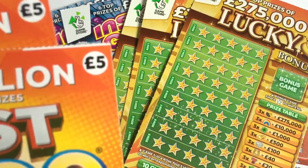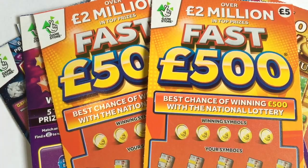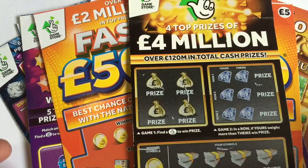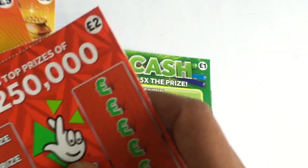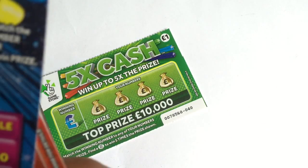I had five £5 ones, so I went for three £20 Cash and two Fast 500. And the one £10 one, the Mega 4 Million. Okay, so I'm sure that deserves a like anyway for the amount of cards that we've got, £61.